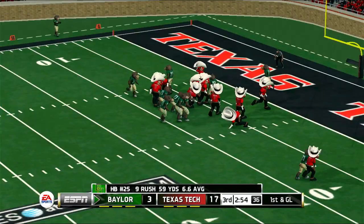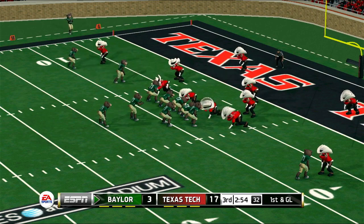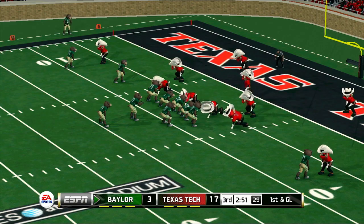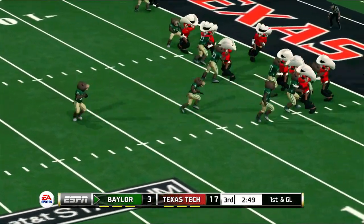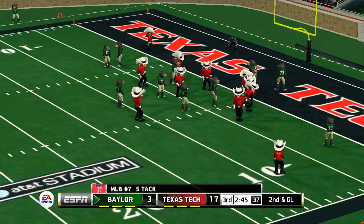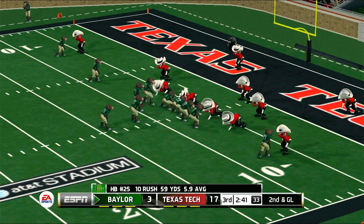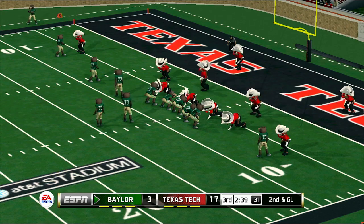That's a gain of 7 yards. That makes it first and goal. Easy. He fights forward to about the 7. No gain. That brings him second and goal. Mike 7. Go, kill, kill, kill. X7.